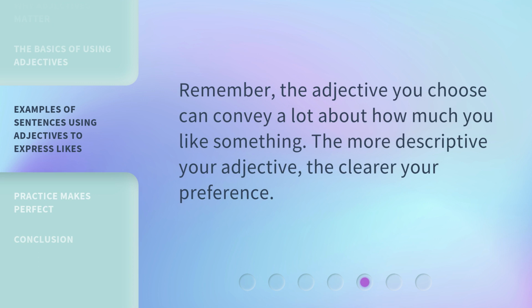Remember, the adjective you choose can convey a lot about how much you like something. The more descriptive your adjective, the clearer your preference.